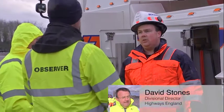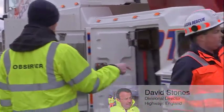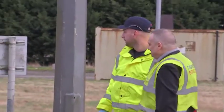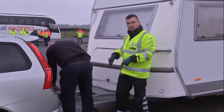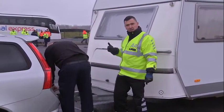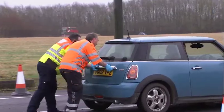Well, the reason we're here today is so we can work with operational partners to make sure that we get the right way of working when it comes to an emergency refuge area. So you can see that we're working in collaboration with our partners and we want the safest and most efficient solution on the network when we get breakdowns.